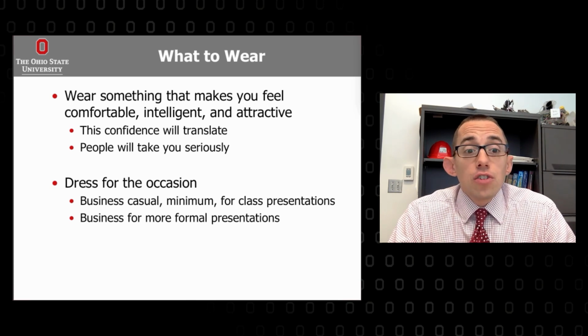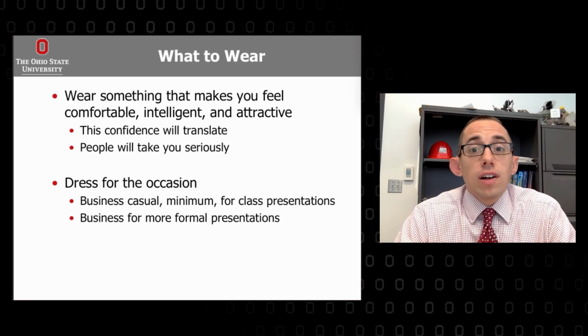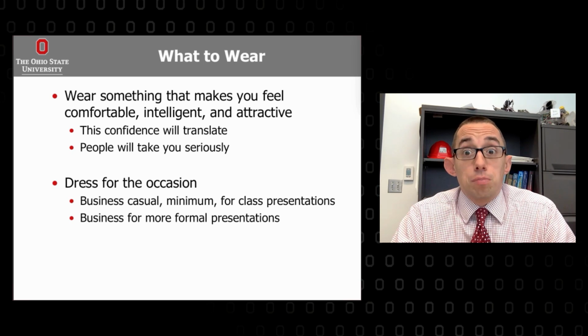You should dress for the occasion. For class presentations, I recommend for my students at minimum business casual, so shirt, slacks, that sort of thing. Try to not wear the jeans if at all possible. Definitely no short shorts, ratty t-shirts, anything like that for class presentations. More formal presentations, such as an undergrad thesis defense, master's defense, PhD defense, break out the suit. You only have a few select times to do that.